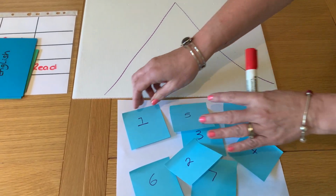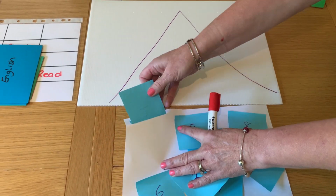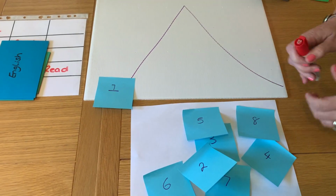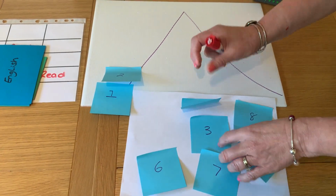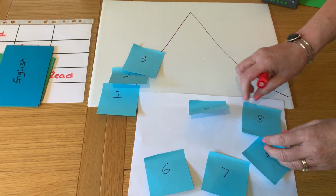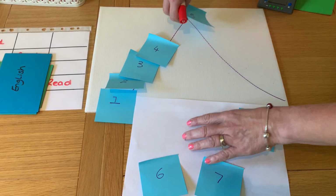So one of the ideas might be right at the beginning of the story. So your number one would come off, your first idea, and it would go here at the beginning of the story mountain. You would then continue to order all of the ideas as you go through and stick them onto the story mountain. Once you've got them in the right order, you can then start writing the story up.